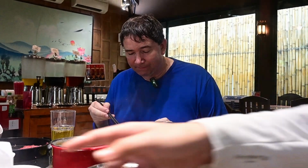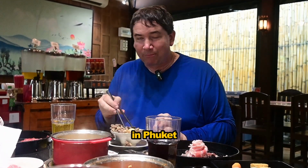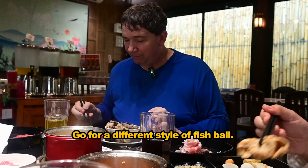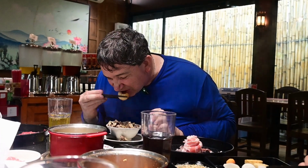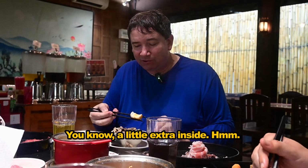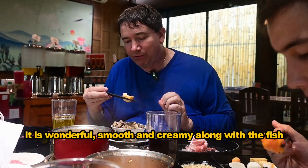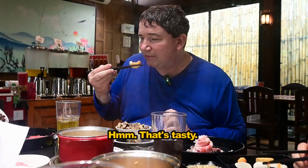Apparently they're from Australia. At least the beef ones are. The fish, you can probably expect in Phuket. The fish is very, very tasty, very tender. Go for a different style fish ball. Some good sauce in here. Try this one. You know, a little extra inside. Not sure what flavor that is, but it is wonderful, smooth and creamy, along with the fish meat on the outside. It's tasty.